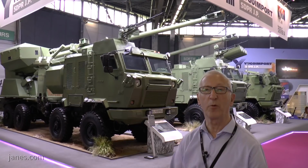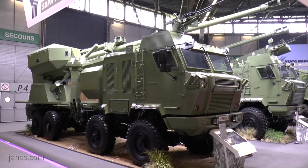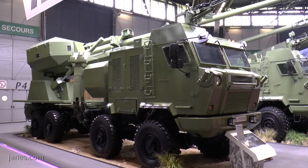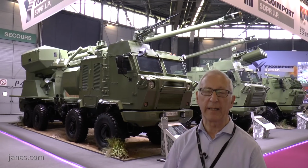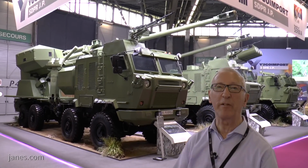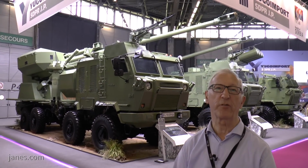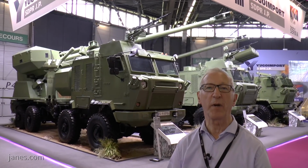It still has an onboard computerized fire control system, a land navigation system, and if you see on the side it has 4 outriggers. They are hydraulically deployed to the ground to provide a much more stable firing platform. A key feature of this system is that it can come into fire, carry out a fire mission and rapidly deploy within perhaps 3 or 4 minutes, and that makes the platform more survivable against counter battery fire.